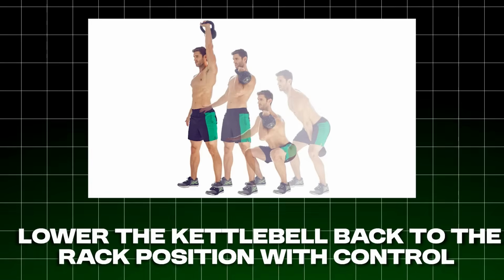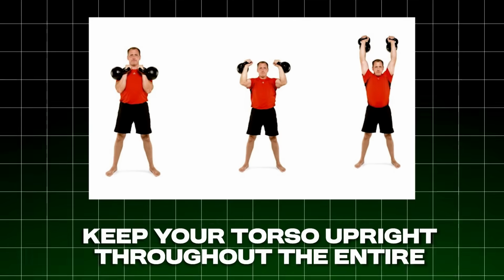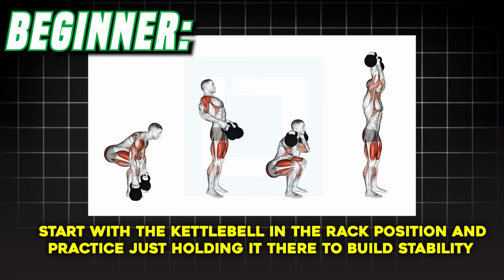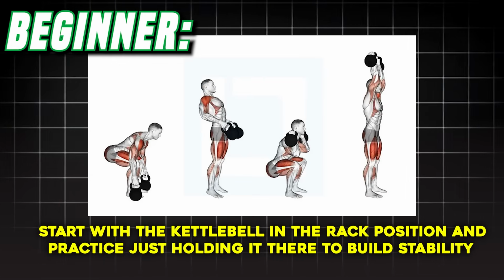Lower the kettlebell back to the rack position with control. Keep your torso upright throughout the entire movement. Beginner option. Start with the kettlebell in the rack position and practice just holding it there to build stability.